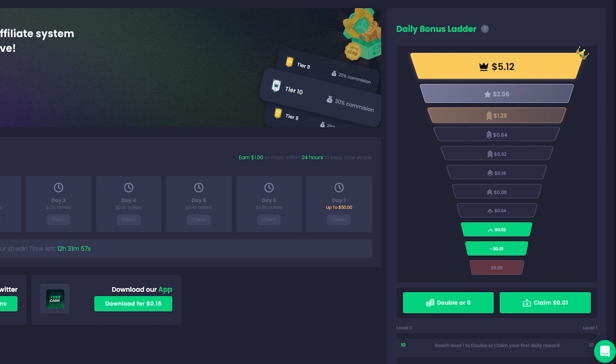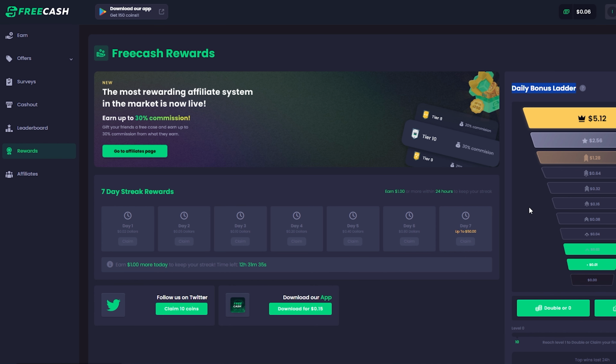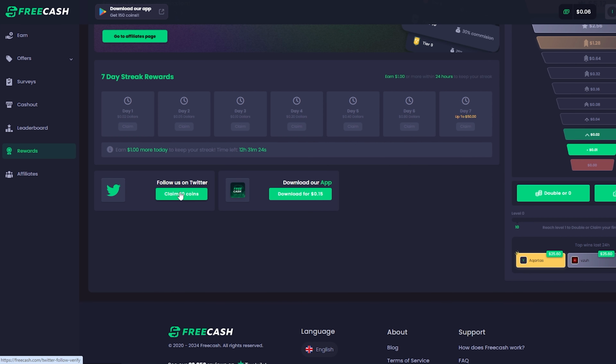You also have the Freecash rewards page with the daily bonus ladder where you can play with your money. I don't suggest that. However, if you are a fan, you can try it. If you follow their Twitter, you will get 10 coins. If you download their app, you will get 15 cents.